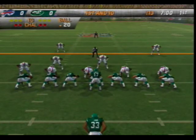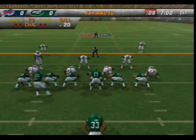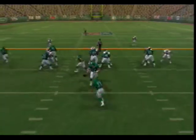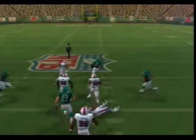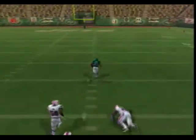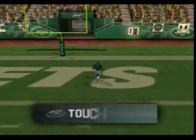Here we go, baby. The Bills with a four-man front. Campbell with a man in motion. With a counterplay. A little shake and bake. The 30, the 40, midfield. Running with a lot of room in front. The 20, the 10. Touchdown.